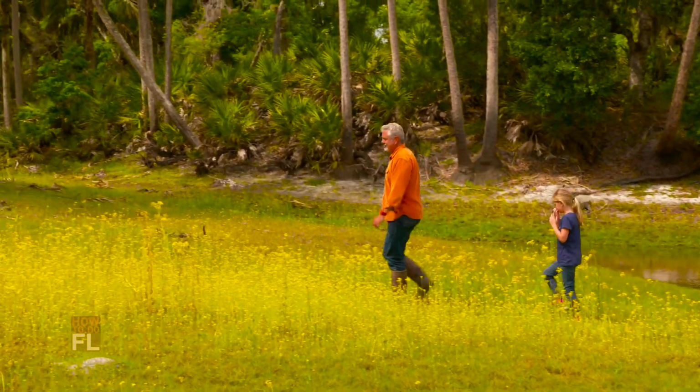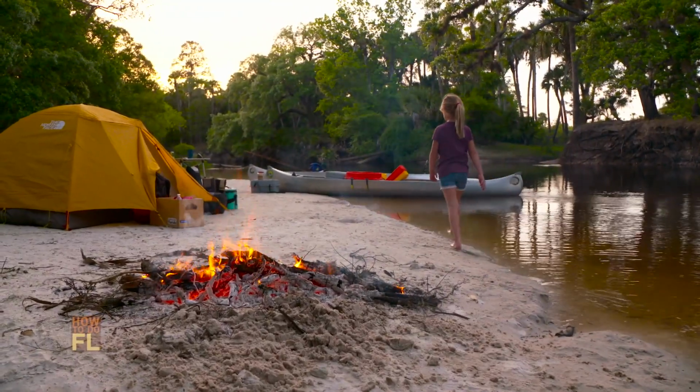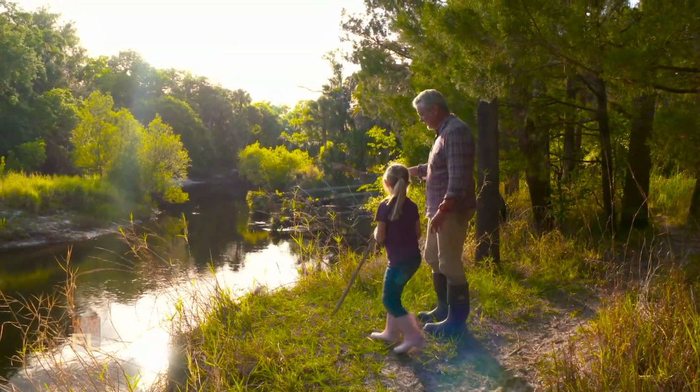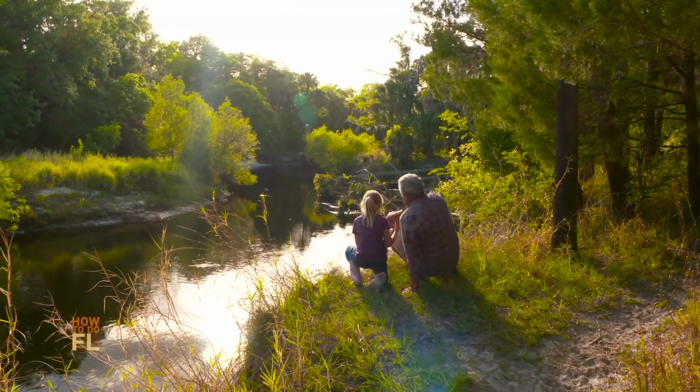There's just endless beaches to play on. There's fields to run in, trees to climb, fires to build, bugs to play with. And you're only 30 minutes away from Orlando. And it's right there for all of us to enjoy. So often our busy lives don't allow us to spend time like this with our kids, to bond and to find common ground in a shared adventure.